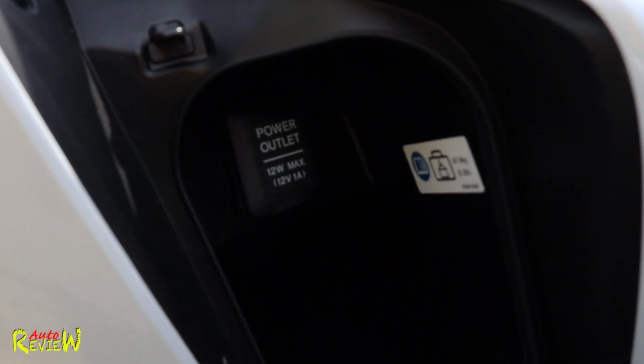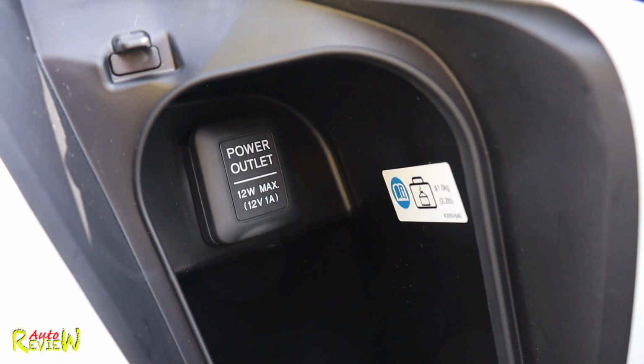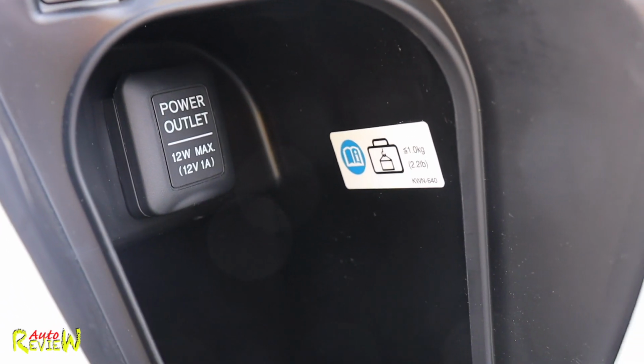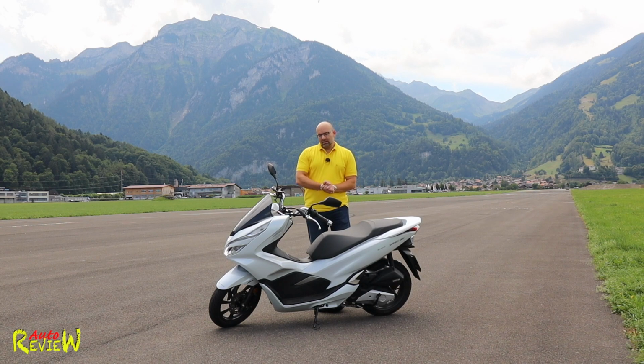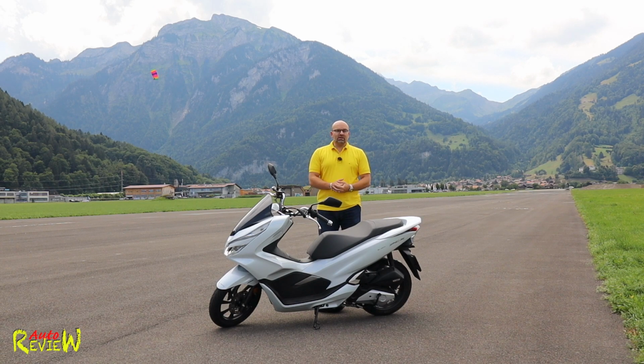Scooter comes with ABS in the front. We have a disc brake in the front, however, we have only drum brakes in the back. That's one point I would criticize, because the rear brake is a little bit weak. However, overall the scooter accelerates pretty good up to 80, and the brakes are really good to bring it back down to 0.